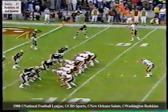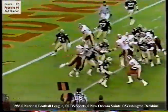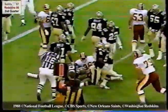First and goal at the 7. Smith, hit first by Brett Maxey.